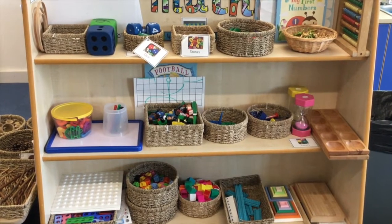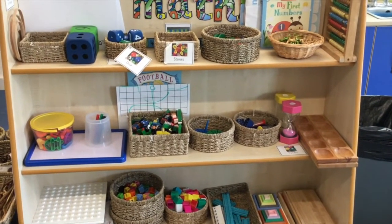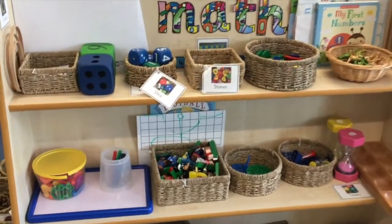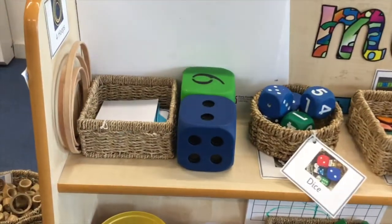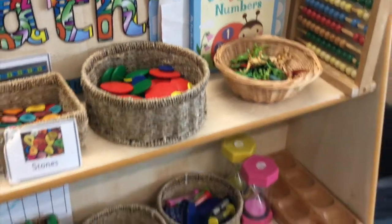The maths area. The children can practice counting, adding, subtracting, looking at patterns and shapes. And there's lots of resources here that the children can access freely, create games, use them as they want, and then tidy up when they're finished.